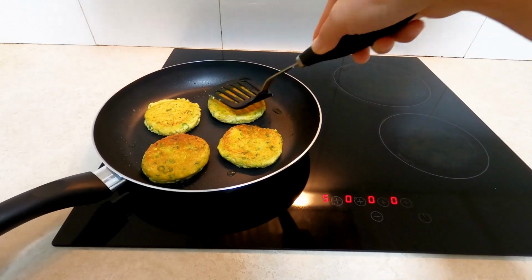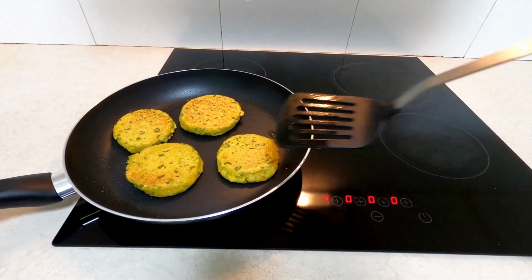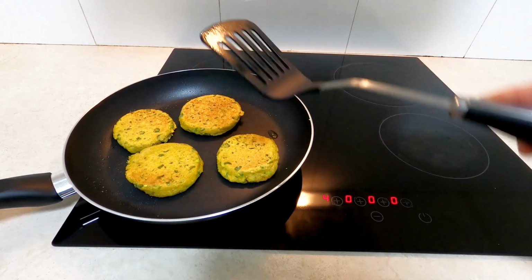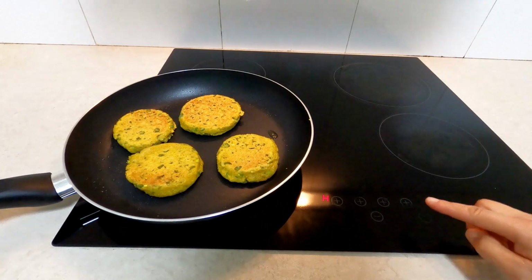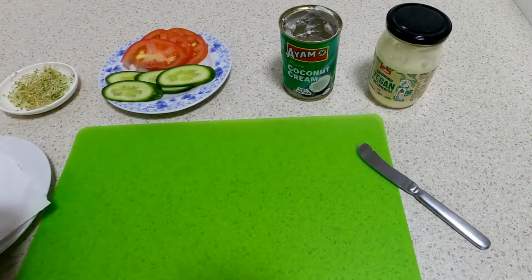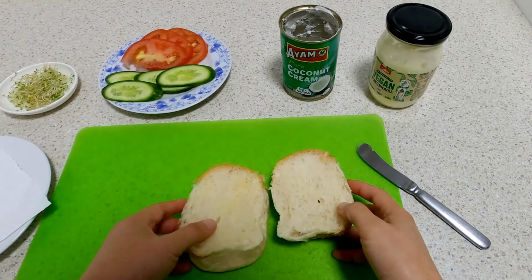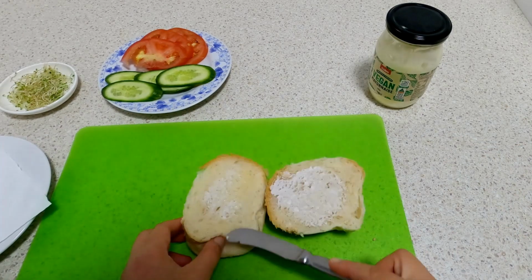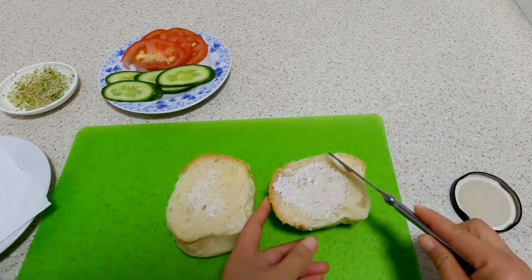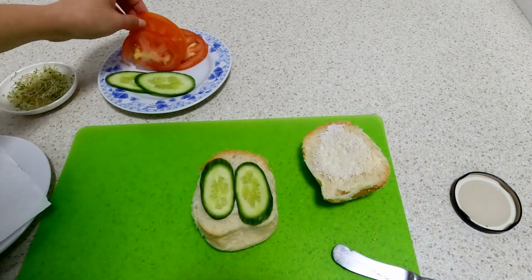I'm using a microwave to warm my buns. I may start to do it now. After 16 minutes of cooking, these patties look nice and cooked. Turn off the heat. To keep them warm, I will leave the patties in the pan while I make the burgers. This bread is warmed with the microwave method. I cut this bread with a wavy edge knife. Spread coconut cream on the bread. And some vegan mayonnaise as well. Put on cucumber and tomato pieces.